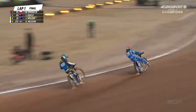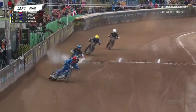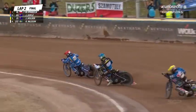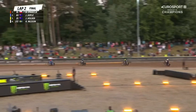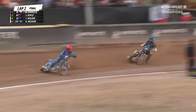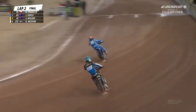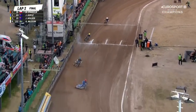Smarzlik out in front. Just got to keep it all together. If he can, he's going to win another Grand Prix. He won the opening round in Croatia. Hasn't managed to win since then, but he's looking good for his second win of the season now. Bartosz Smarzlik, faultless towards the end of this meeting. Absolutely fantastic stuff from him.